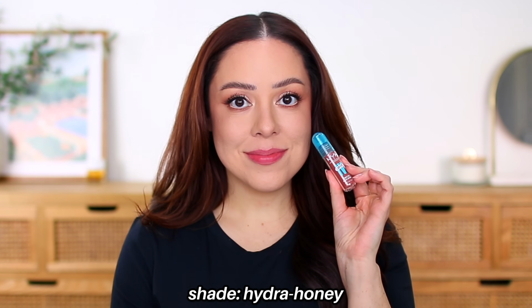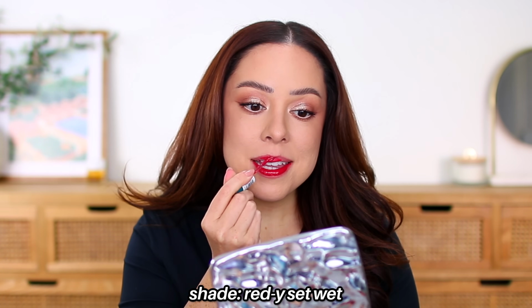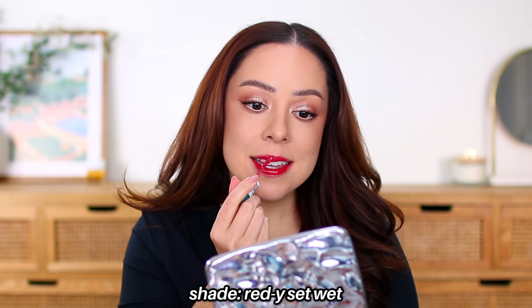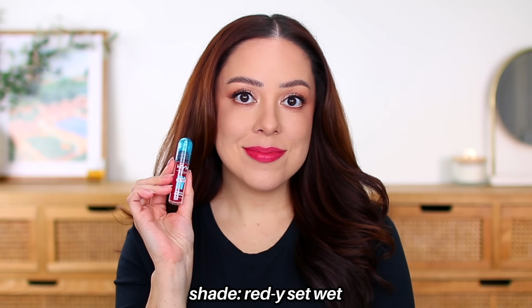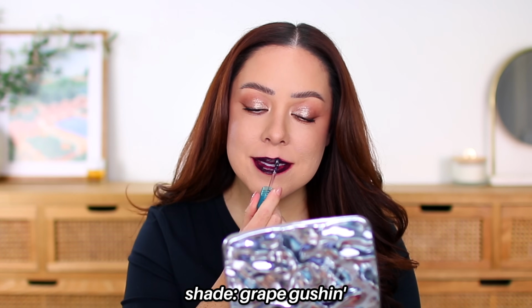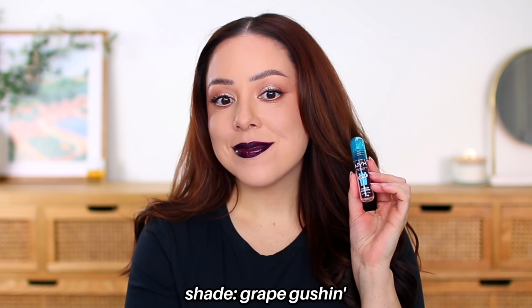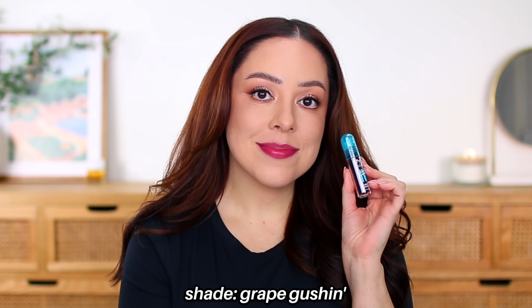They have 16 shades to choose from, and I feel like they have a pretty good range. So whether you're looking for a berry, a red, like this deep vampy purple, a nude, they have quite a few options to choose from, which is nice, because usually when a brand launches a glossy lip stain, they launch maybe like 4 or 5 shades, and there aren't quite as many to choose from. You get the typical berry, red, corally shade, but I think NYX has some interesting colors you don't see from other brands. So that's definitely a selling point for me.